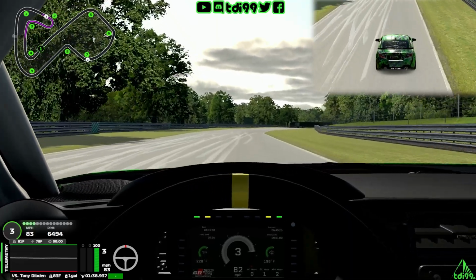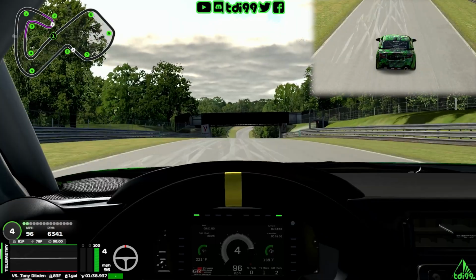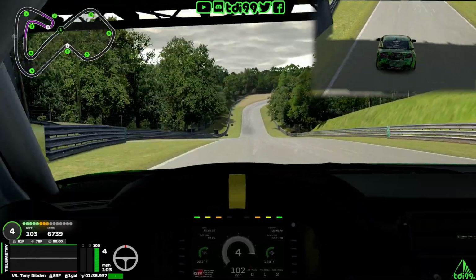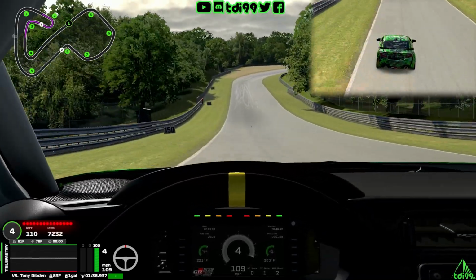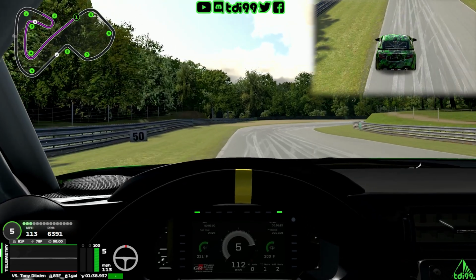You need to get a good exit down here because this is the longest straight on the circuit, so it's going to maximize your lap time to get a good run up here. Down the hill, bring the car over to the left hand side. I'm not sure about overtaking down here. Slipstream's not that good in the 86, so don't worry about it too much.